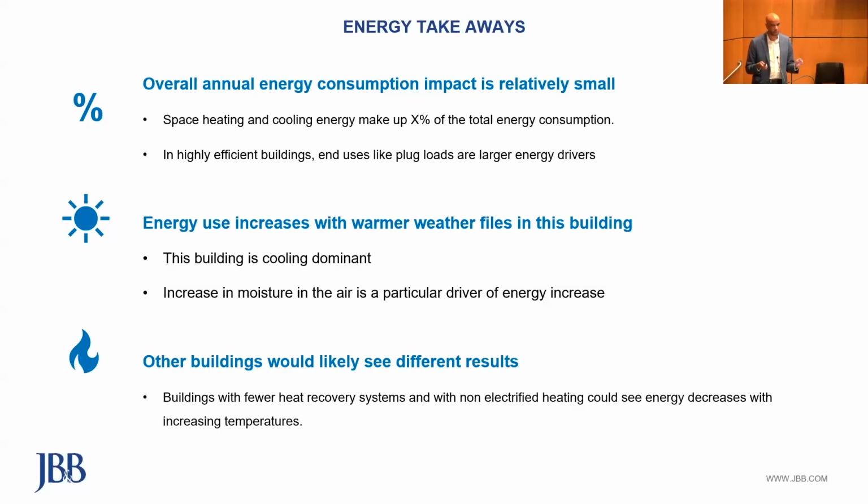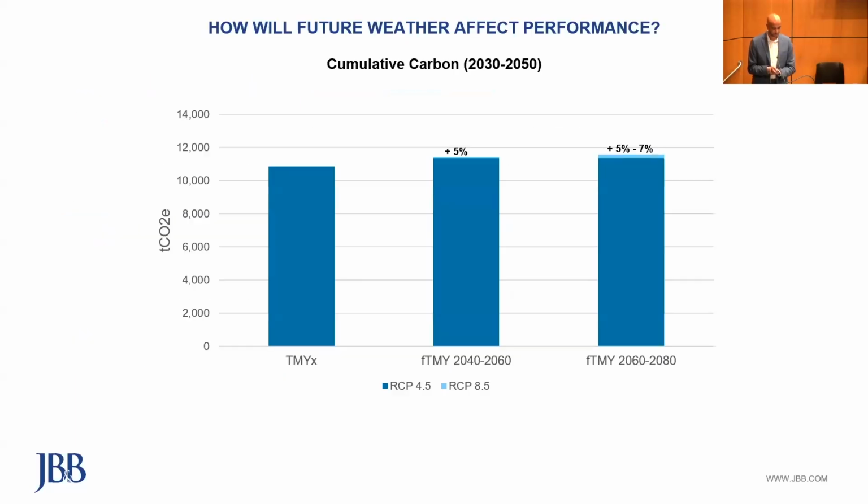But the cooling dominant nature of the building highly affects the way it reacts to future weather files. And other buildings, like I said, you would typically or often see different results. So now I'm going to talk about the things that are directly derivative of energy. These will go by pretty quickly because they're fairly self-explanatory, but it's worth saying.